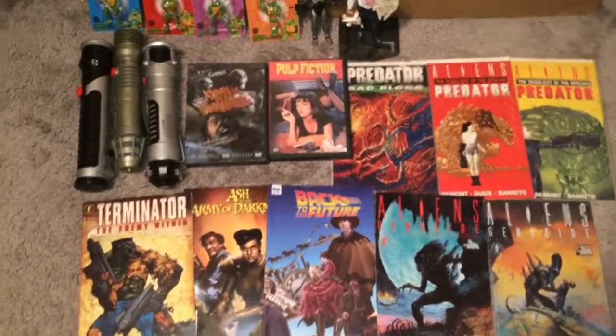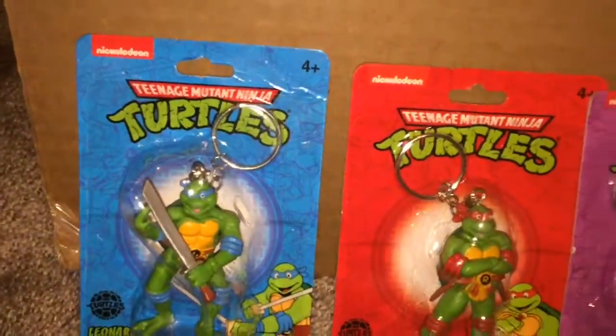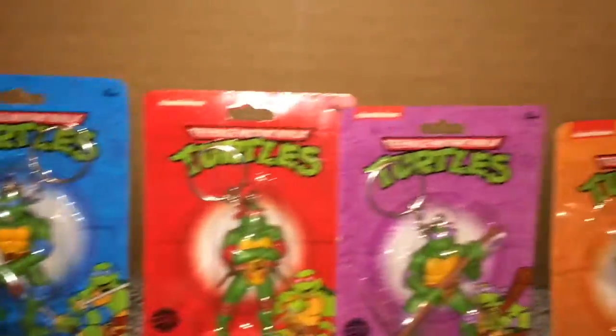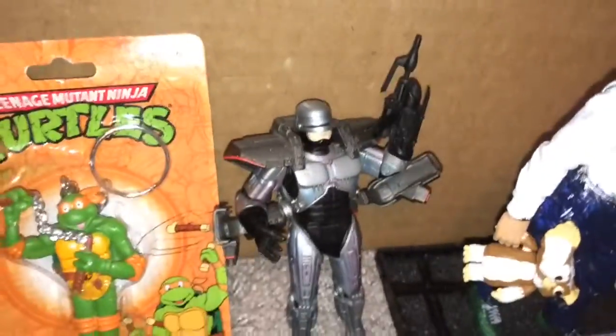Here's the main haul stuff, so I'm going to work over here. These were at a Dollar Tree. These are like Ninja Turtle keychains. So we got Leo, Raph, Donnie, and Michelangelo. And then we got this like RoboCop Trilogy trading figures. And he was free. I traded him some stuff and I got him for free. And then over here we have three lightsabers.